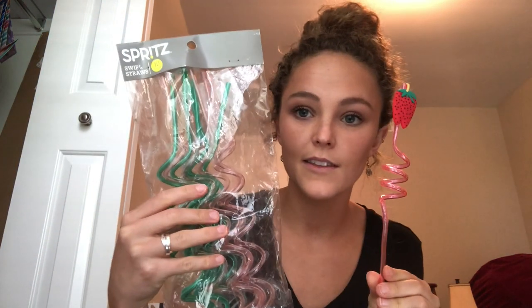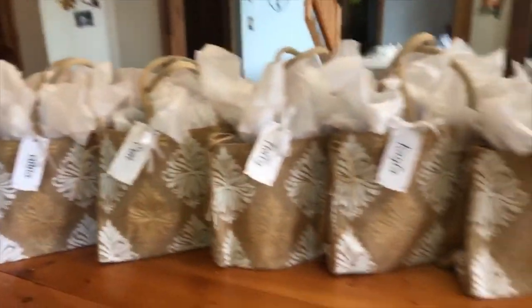We'll also be giving every girl a straw, a little fun straw. It's plastic so it can be reused. We did get these from Target as well in this pack right here. So these were like 10 cents a piece, I think. And then they have all different colors and things like that. And we'll also be putting that in the Moscow Mule cup. We have these little lotions. So these look similar to the ones from the Dollar Tree. And we got some of those from Bath and Body Works as well.